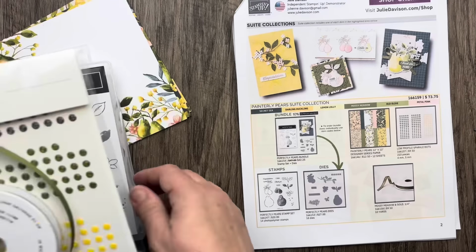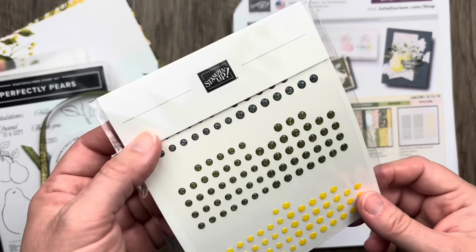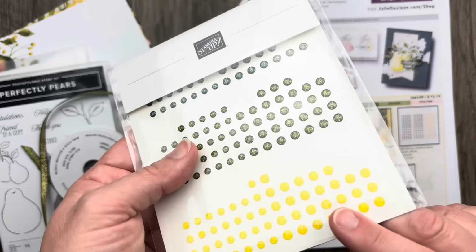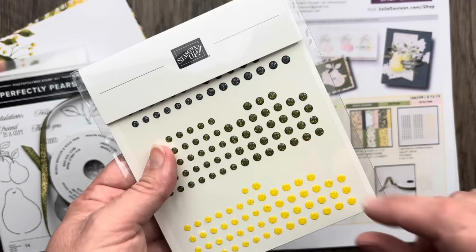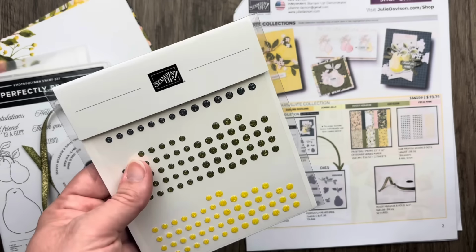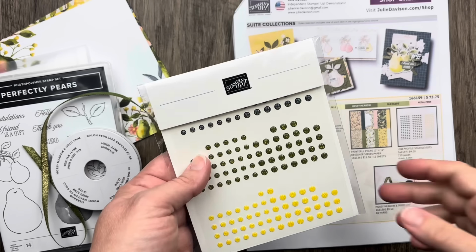The accessories in this suite are the low profile sparkle dots, which come in yellow, green, and blue. And I purposely didn't say colors because I really feel like even though this is supposed to be Darling Duckling, I think it would pair well with Daffodil Delight. This is supposed to be Mossy Meadow. I think it would pair well with Garden Green. And the blue here is supposed to be Night of Navy Secret Sea, but again, I think it would go well with perhaps a Misty Moonlight.